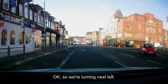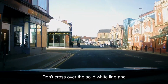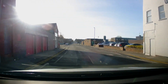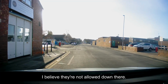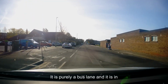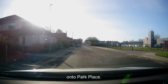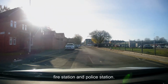Okay, so we're turning next left. It is a bus lane. Don't cross over the solid white line, and make sure you check your mirrors before you do the moving across. Taxis like to come down there, even though I believe they're not allowed down there. It is purely a bus lane, and it is in use 24/7. So we've turned left onto Park Place. We're going back behind the back of the fire station and police station.